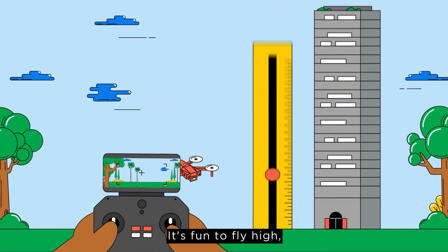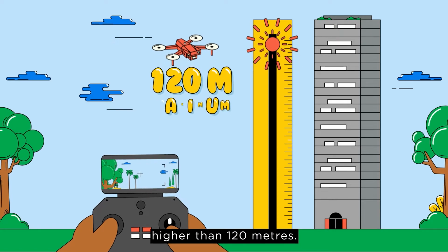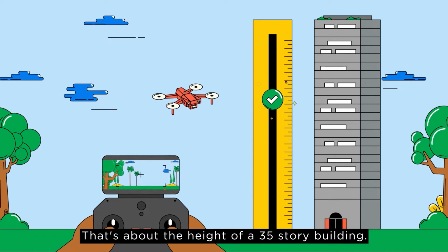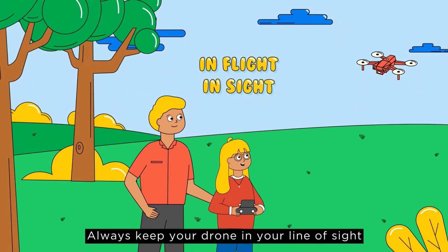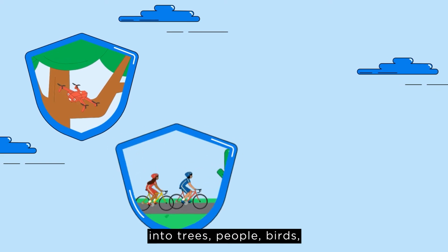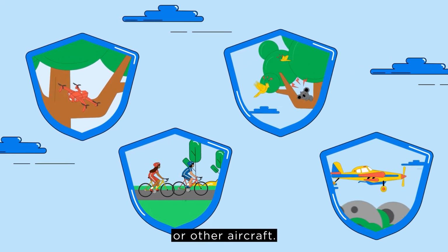It's fun to fly high, but you must not fly higher than 120 metres. That's about the height of a 35-storey building. Always keep your drone in your line of sight so you know where it is to reduce the risk of colliding into trees, people, birds or other aircraft.